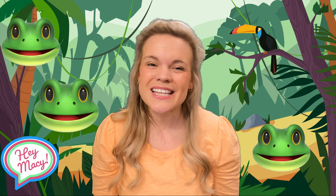Three little speckled frogs sat on a speckled log eating most delicious bugs. Yum, yum. One jumped into a pool where it was nice and cool. Now there were two speckled frogs. Two little speckled frogs sat on a speckled log eating most delicious bugs. Yum, yum. One jumped into a pool where it was nice and cool. Now there was one speckled frog.